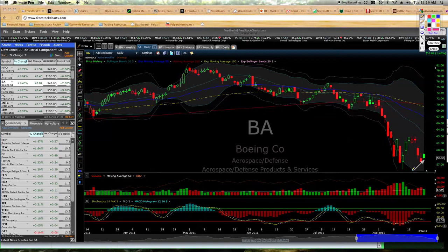Well, let's try and draw inside the lines. There's the blue one. So you can see that this price came way outside the second standard deviation Bollinger Band, and this price was this far away from the second standard deviation Bollinger Band. Okay, so that's what we're talking about in terms of our relative and absolute higher lows.